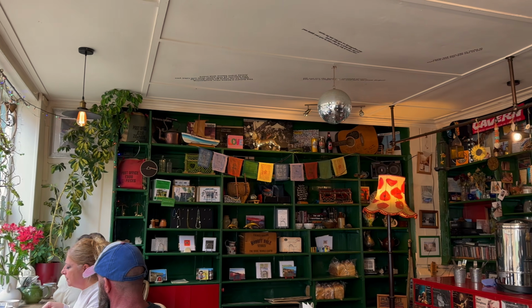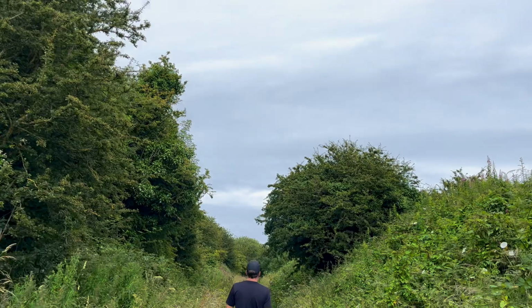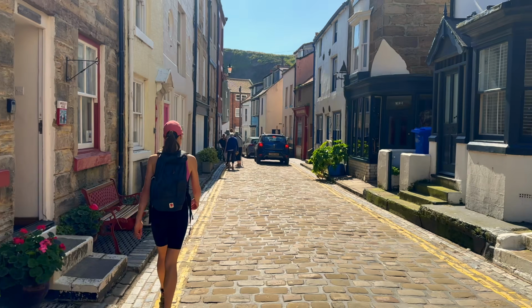The highlight for us here was stopping at the Toast and Post, a quirky little spot serving some of the best fish finger sandwiches we've ever had, and it gave us just the energy boost we needed to tackle the walk back in reverse. But our favourite walk?